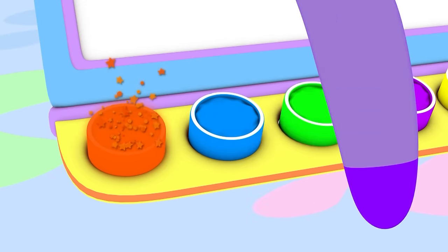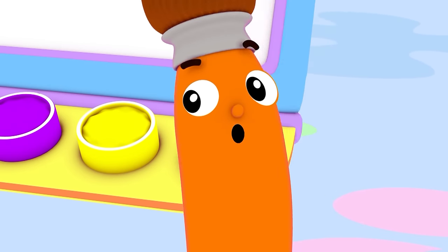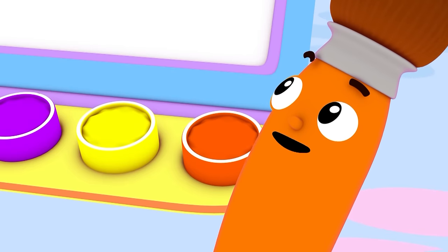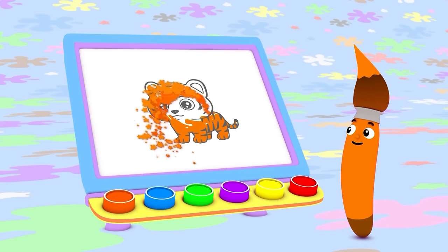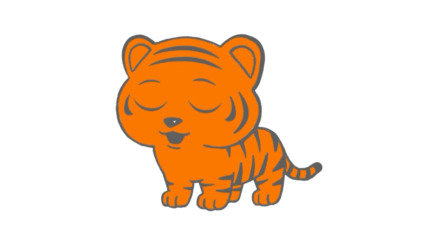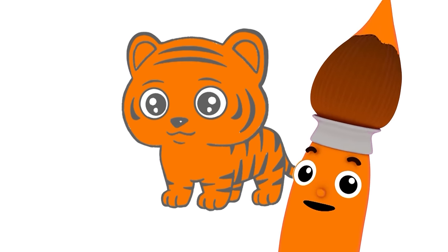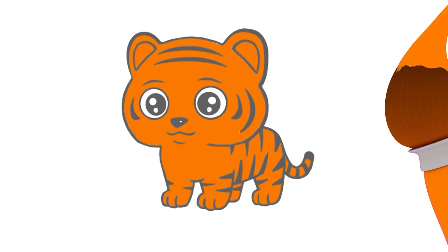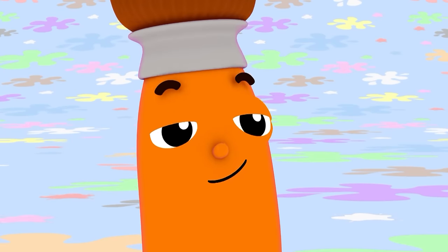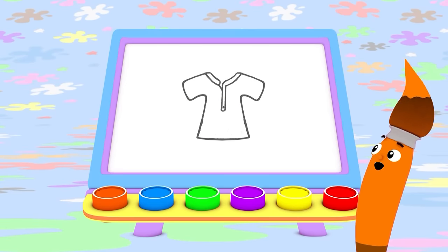Orange! Orange! Today, I'm going to paint with orange. And I'm going to start by painting a tiger. Whoa! Listen to that big tiger roar. What else can I paint with orange? I know!